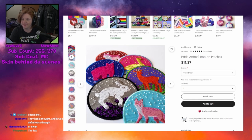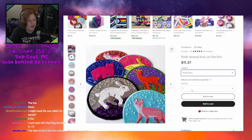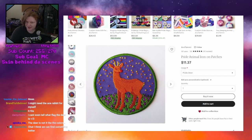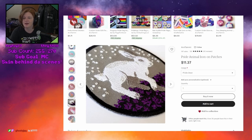Okay. We'll still poll it. I can't even tell what... Yeah, the deer, I think, is supposed to be the rainbow flag? I think? The hare is the best one, but it's not one of my flags, so I would not be getting it. Okay, pretty strong no on that one.